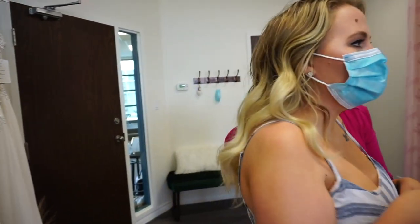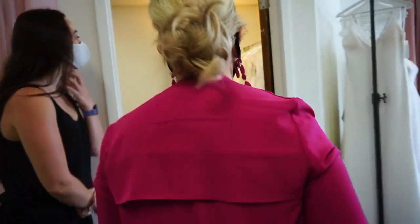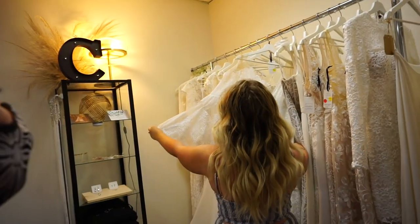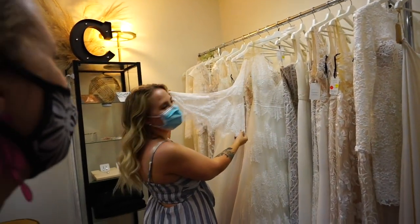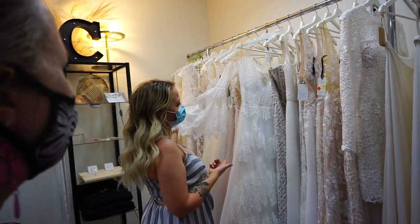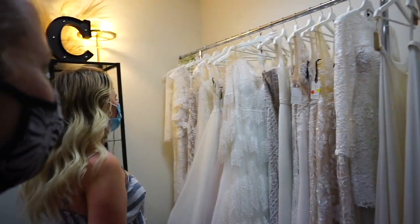There actually was one in there that I wanted to take a look at. I don't know if it's too much, but... No such thing on your wedding day. Yes, try the sleeve. Oh, yeah, that's cool. That looks like you. You have to. I've been looking at this one online actually. This specific one. So yeah, I'll try this right now.